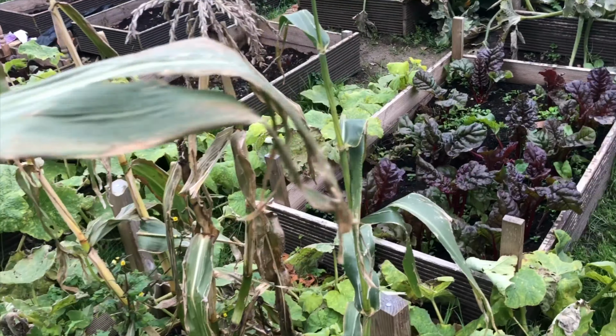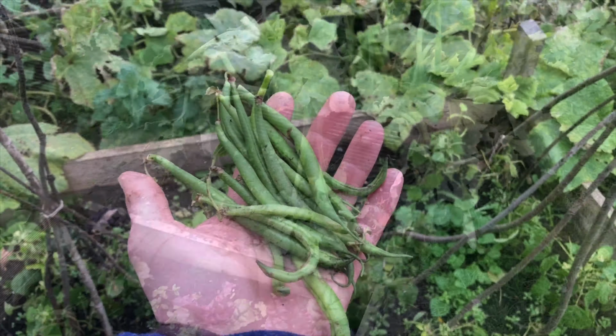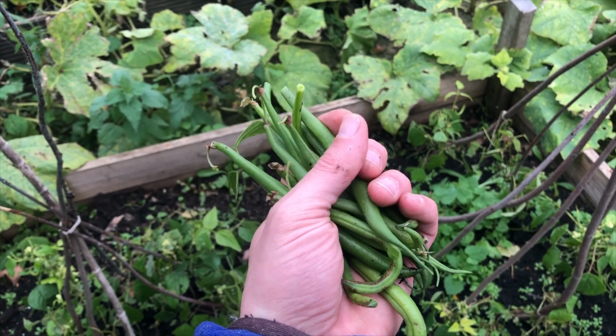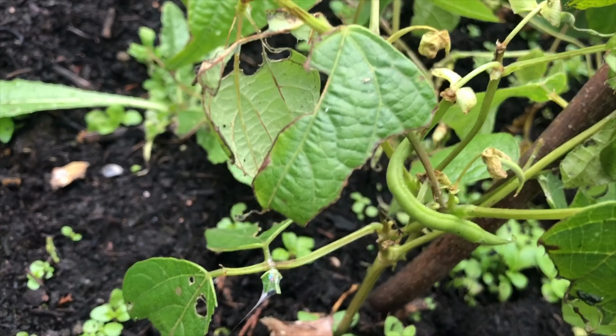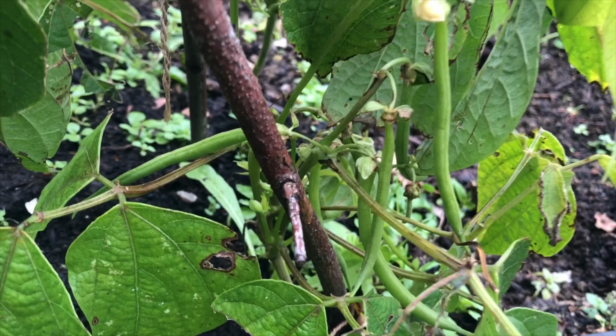Yeah, so that's how it's looking. Let's do some jobs. I've harvested some beans, so it's another good handful. I'll go for another nice meal. There's still lots of smaller tiny beans on here, so I'm going to leave them on. And there's a load there, look.